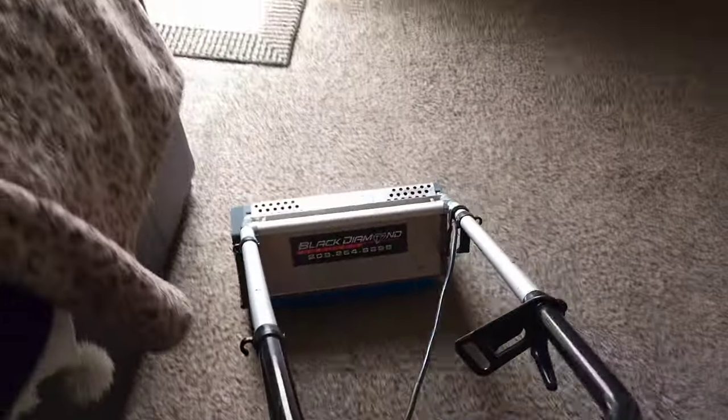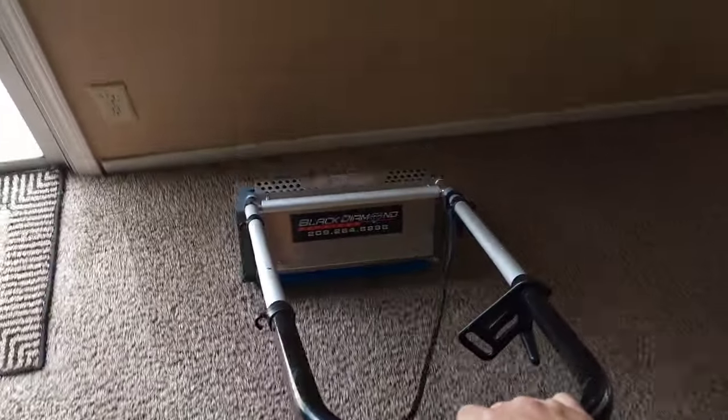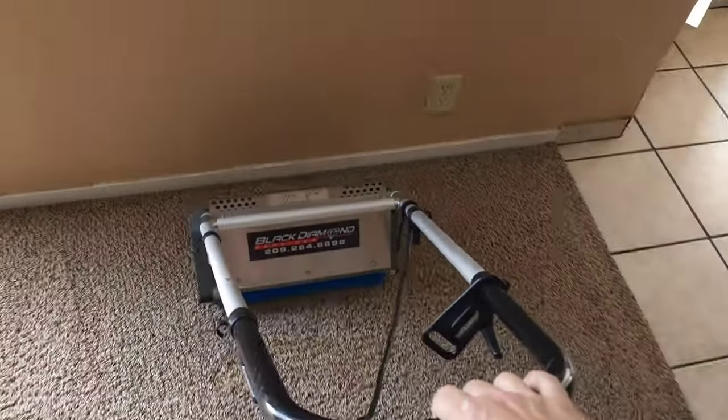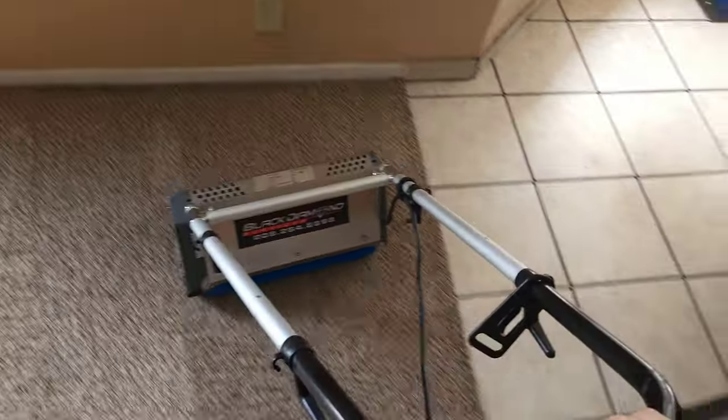So now we're going to mechanically scrub all these areas of concern. Remember, we're just doing in front of where the couch was sitting and of course on top of where the couch was. These are the only areas where the stain showed back up, right in the traffic spots like I explained earlier. These were heavily treated before the CRB with Unchained to take care of the staining that has surfaced up to the carpet from the padding.